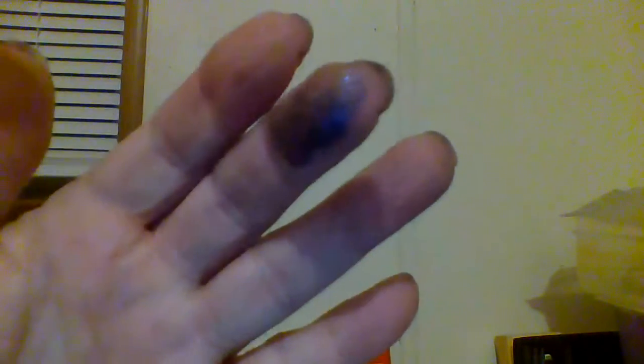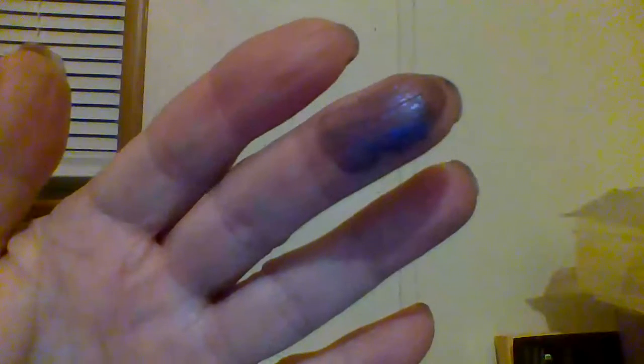These liquid shadows do not budge. They don't budge at all. When they set, they stay until you take them off. I like that so much. Look how beautiful that is. Oh, it's awesome. And I have several of these, and I like them all. So these are keepers. These are definite keepers.